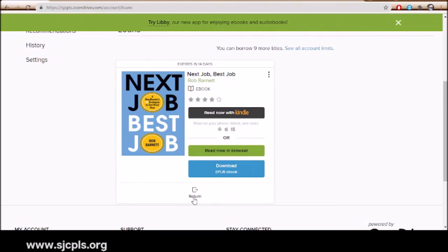Now, this is the great thing about ebooks. You automatically keep them for 14 days. If nobody else is waiting for it, you are given the option to renew it if you would like.